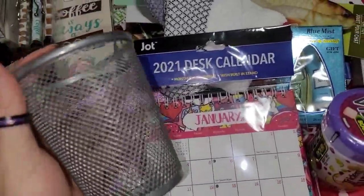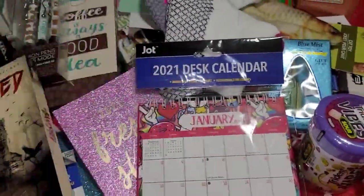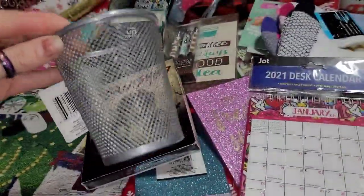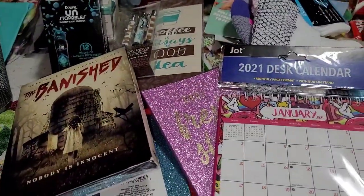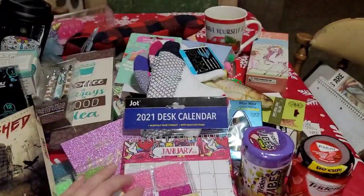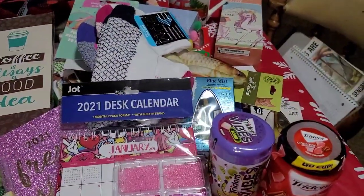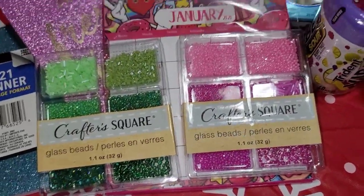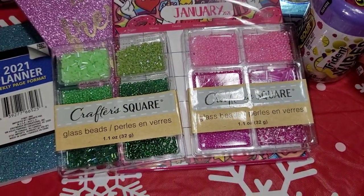And then again, when it comes to anything with little pencil holders or stationery products, the Dollar Tree has whatever it might be that you need. I also picked these up. We're running out of space. I said I was going to do a random haul, and here we are with just plenty of randomness, a randomness overload. So, Crafter's Square.